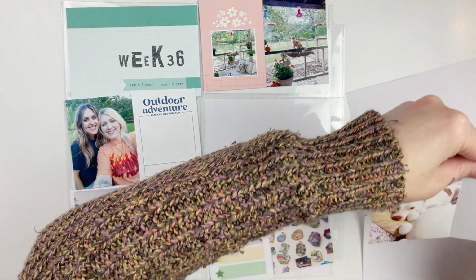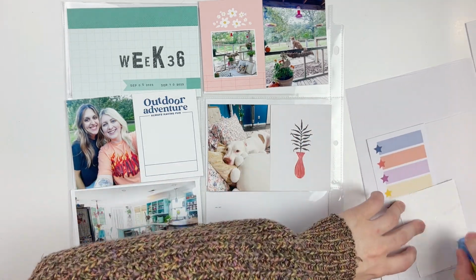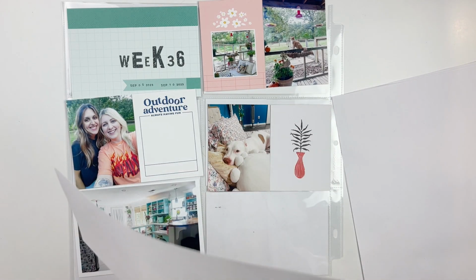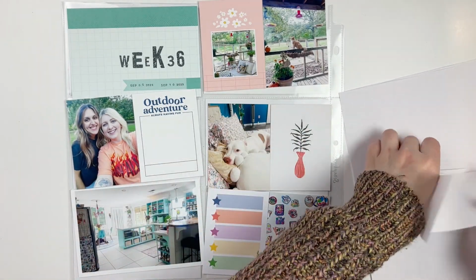So this one came together really quick. I had a lot of photos this week, and I think whenever I'm using these LA Studio cards, or cards that are made for pocket scrapbooking, it just seems to go by way quicker because I have designated cards for journaling and things like that.